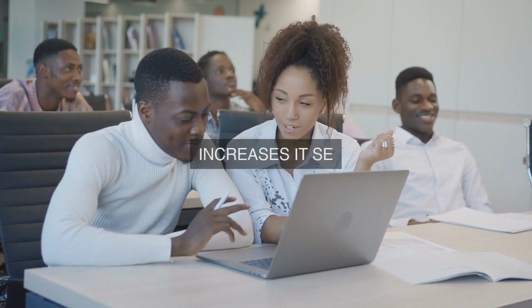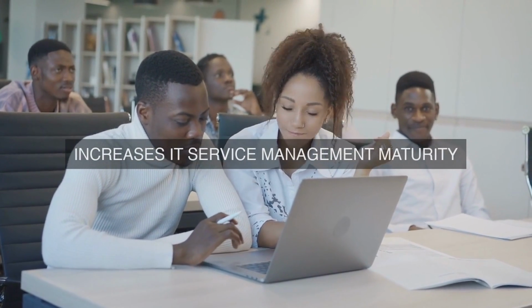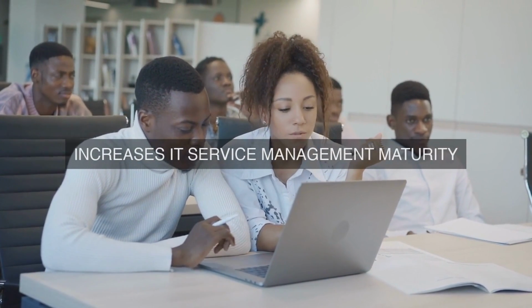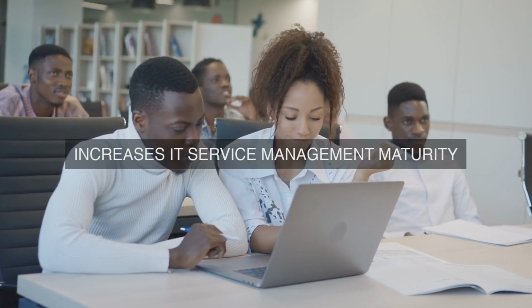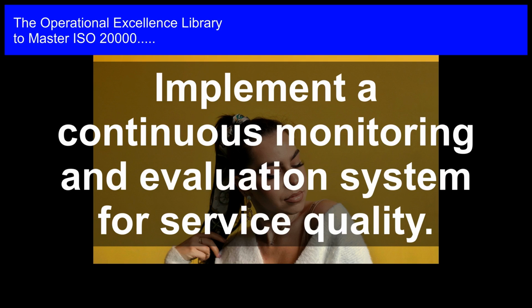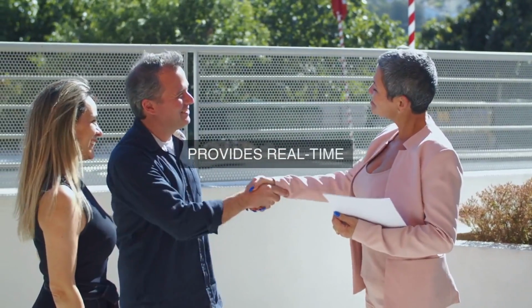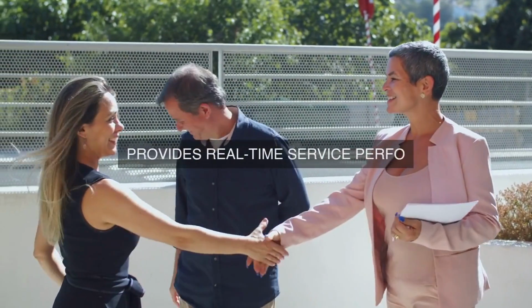IT Service Continuity Management is responsible for ensuring that IT services can recover quickly in the event of a disaster or major service disruption. It involves the development of business continuity plans, which outline strategies for recovering IT services in the event of a disaster. This component also involves the management of IT resources, such as backup and recovery systems, to ensure that they are utilized effectively. Information Security Management.